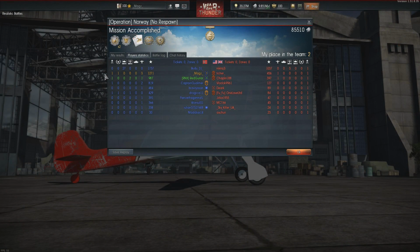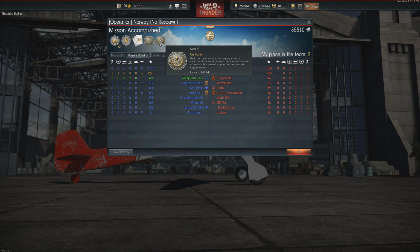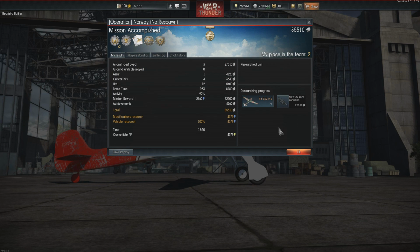So, second place for the team with 3 kills and 1 assist. Unfortunately, I didn't survive the battle. Our team leader seemed to go for every single one of the ground targets available on the map and did a damn good job. Professional X2, Shadow Strike Streak X2, Windstreak X3, Terror of the Sky and On Hand, 85,510 Silver Lions, and 4,379 research points, which was enough to complete the 20mm cannons upgrade.